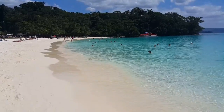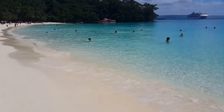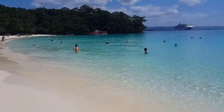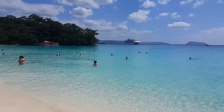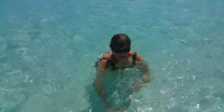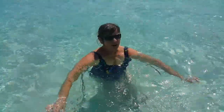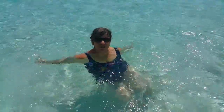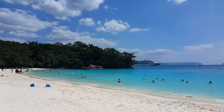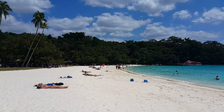It's called Champagne Bay because sometimes bubbles come up out of the water, and that makes it look a bit like champagne. Hence the name Champagne Bay. Nice for swimming. You just have to move slightly along and you get out of the reef, and it's beautiful, smooth and quite buoyant actually. You float very easily. Very nice. And warm. You sure can see why this is one of the most popular beaches anywhere.